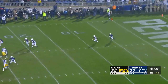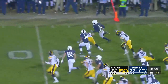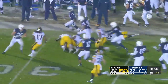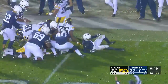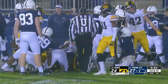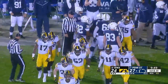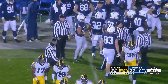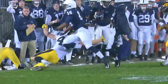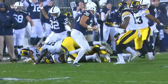KJ Hamler from the two. Finds a seam. There's the burst. Down the sideline. KJ Hamler, what a return. It's KJ Hamler to the rescue. Yards on the return. Looked like there was a scramble there for the ball at the end. Oh yeah, he's down clearly. What an explosive play from KJ Hamler.